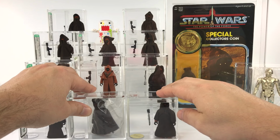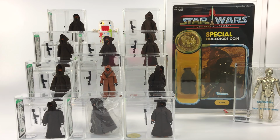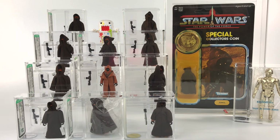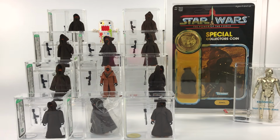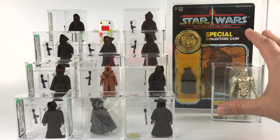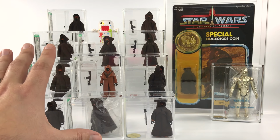So that puts me at 11 loose Jawas, and then of course 1 carded. I would love to continue getting carded Jawas all day long, but the price is a little bit more when it comes to carded figures than loose figures. So it's one of those things where it's like, do I want to get a different variant or do I just want to get a card back? But I'd rather get the different variants right now because they're a little bit harder to get.